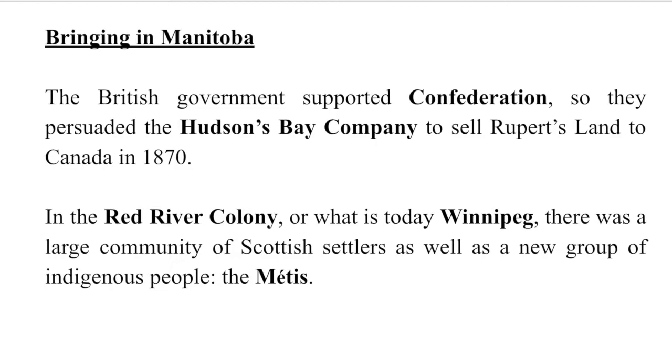In the Red River Colony, what's today Winnipeg, there was a large community of Scottish settlers, as well as a new group of indigenous people, the Métis. And so, that's in Rupert's Land, and it was this group of people who were descended from French voyageurs who had been trading furs, and the indigenous people who lived there.